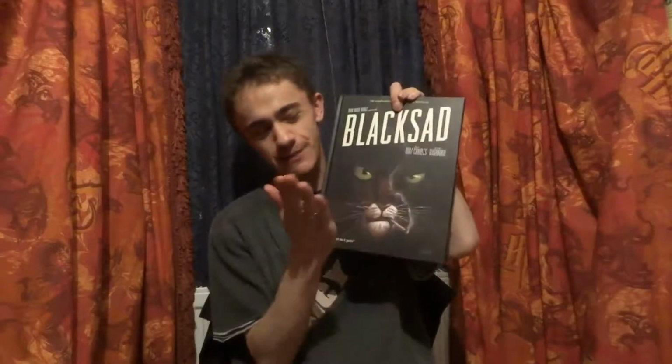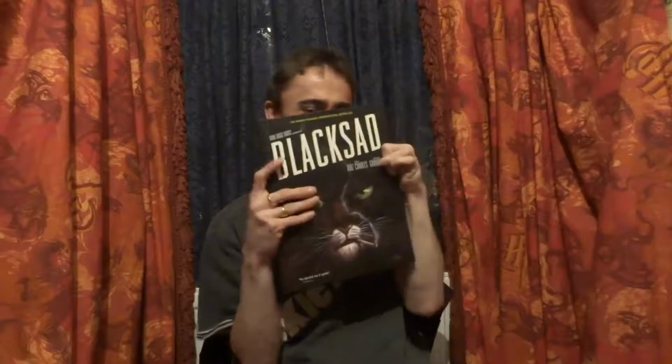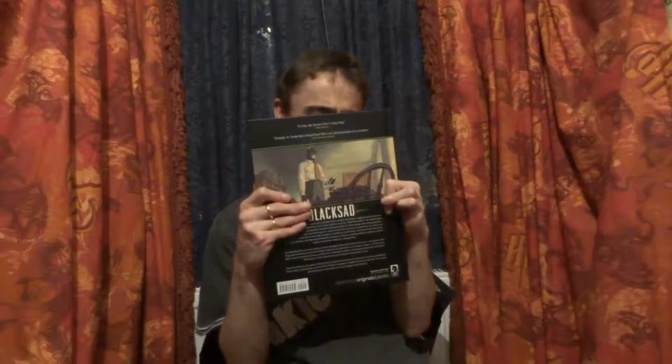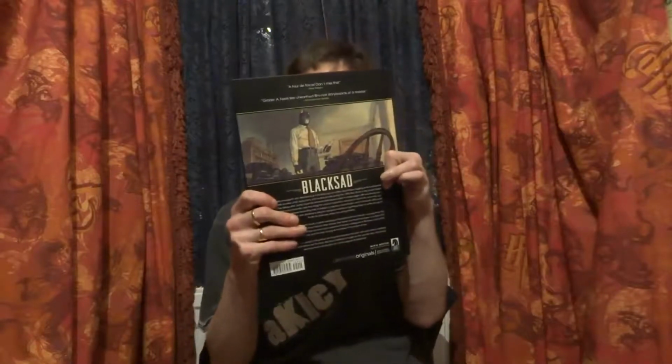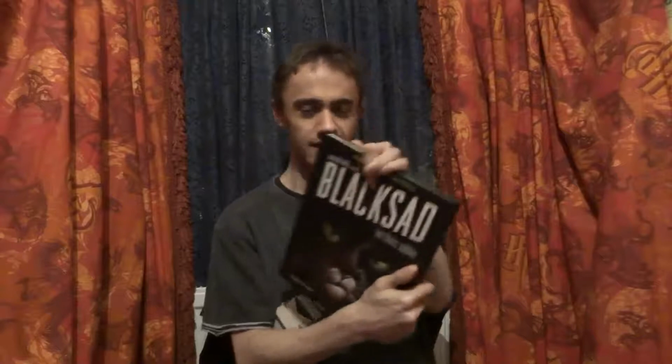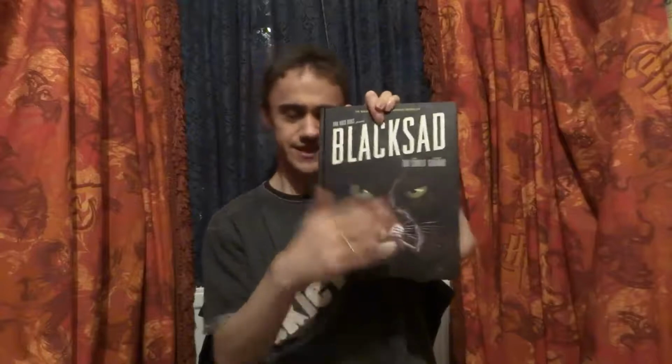This is basically a crime noir series which follows the title character of John Blacksad, who is a talking tabby cat. Basically, the rules of this universe dictate that the animal form that you take on basically matches up your personality. So John Blacksad, as you can see on the back of this hardcover, is a hard-boiled private investigator. Basically, Sam Spade from Humphrey Bogart's The Maltese Falcon, essentially.